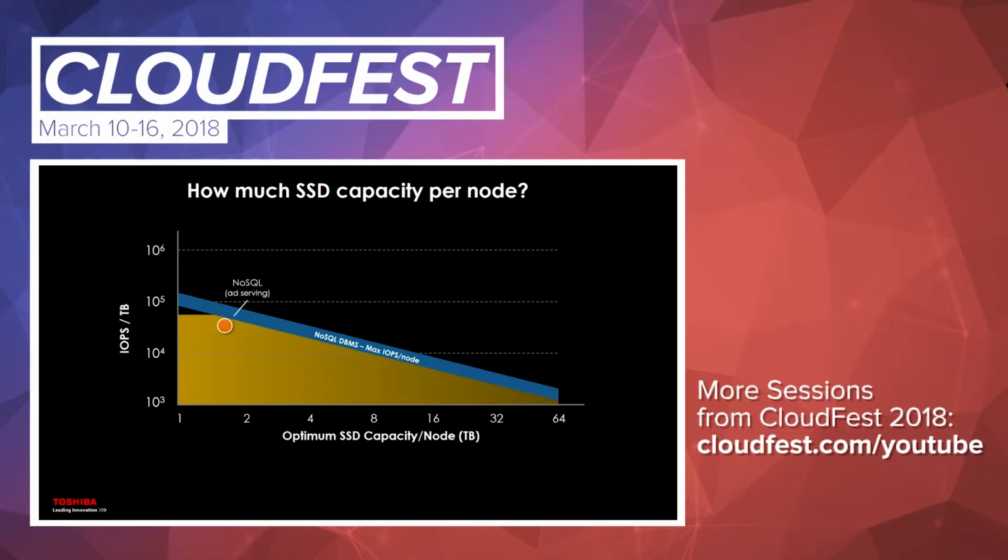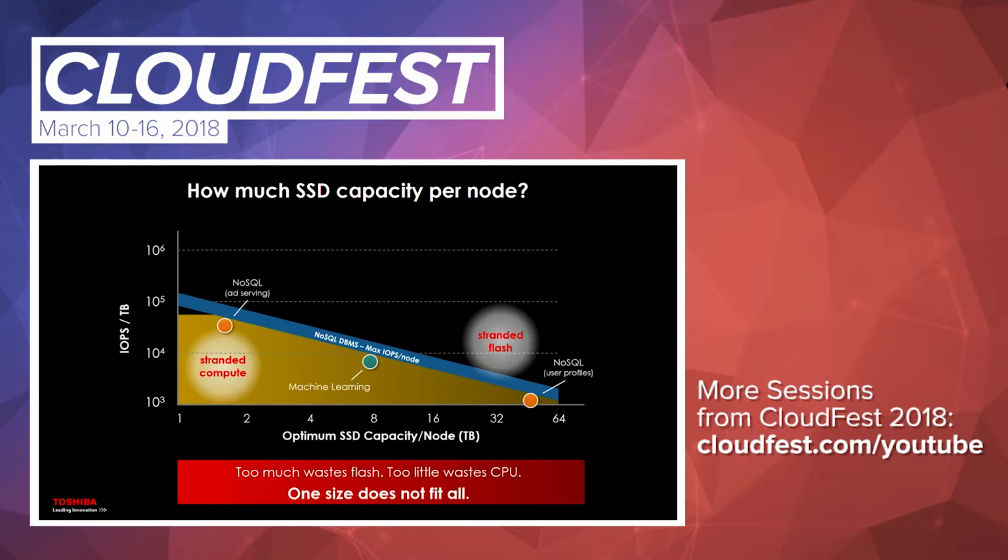If we look at a couple of representative applications, you have, for example, NoSQL for ad serving. That's going to be a pretty high-performing application, and you don't need much flash per server to make that an optimal configuration. If you look at machine learning, it's a little bit less intensive. It's looking for more data for every transaction it's running, so a little bit more in the middle. And then something like user profiles based on NoSQL, pretty much as much flash as you can put in, you're not going to use all of the compute and memory resources.